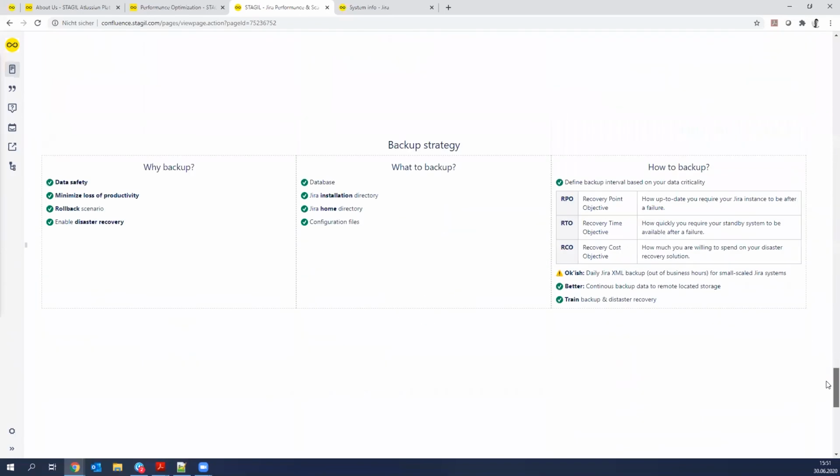And last but not least, the backup strategy. Why should we back up? Of course, the topic is data safety, minimizing the loss of productivity. We want to have backups for rollback scenarios in case our upgrades go wrong. And we want to really enable disaster recovery, which is definitely improved with Jira Data Center, of course.